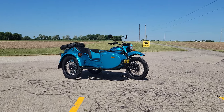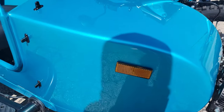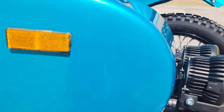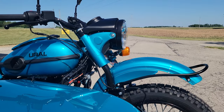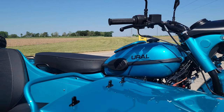So we'll go ahead and bring you in close so you can see the paint. As I mentioned, it's a blue metallic, color code 254. Try to get my shadow out of the way there. Very beautiful blue color. You see it has the undercoating that's been painted over so it matches. Also won't turn a grayish color that way. And you see up top, we do have the toolbox gas tank. Also have the black badging.